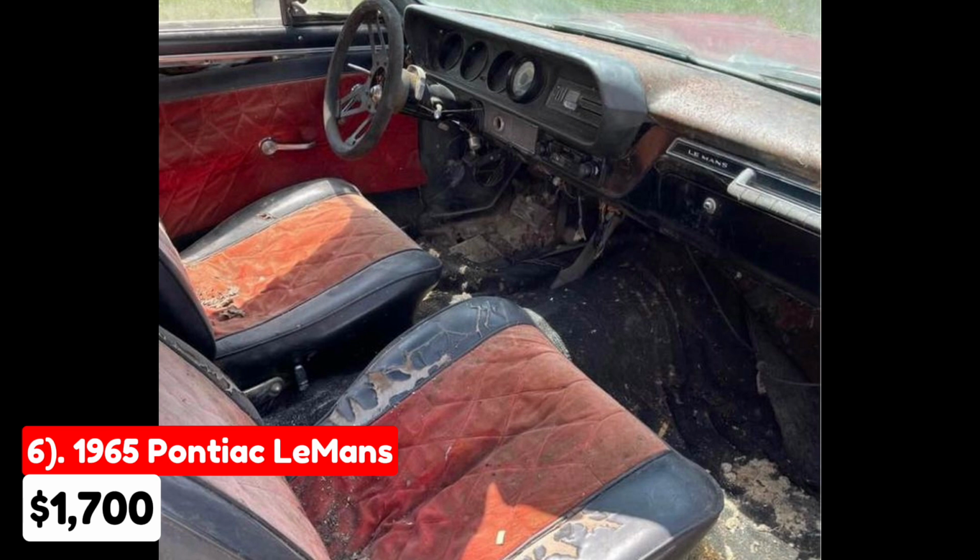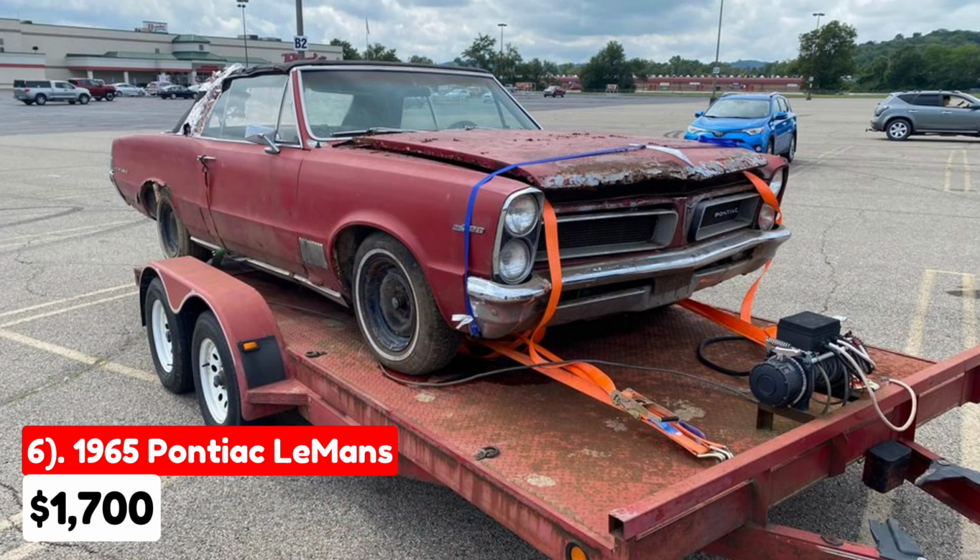The vehicle has a clean VIN and was said to have run when it was parked 15 to 20 years ago. It is equipped with a 326 engine and a Pontiac Powerglide transmission, with the engine able to spin freely by hand. However, the car has several issues. One rear brake is stuck, though the front wheels turn freely.